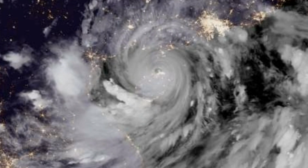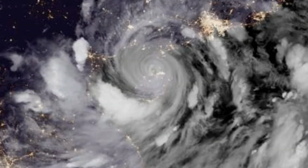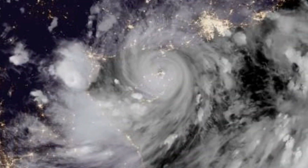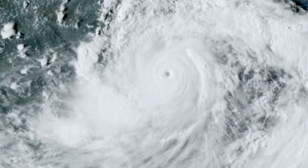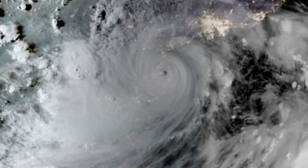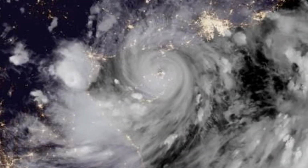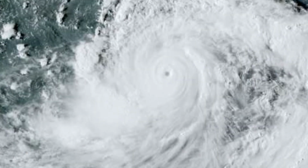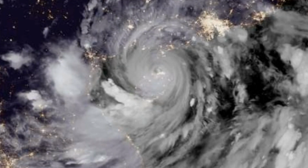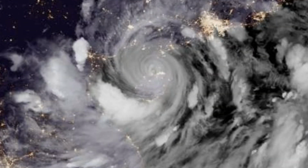And we expect that it will make landfall in Vietnam tomorrow, likely as a Category 2. But the overall structure of the storm is degrading right now due to land interaction. And the eye of the storm is also suffering. It's cloud-filled now instead of being perfectly clear like it was last night and this morning when it made landfall.